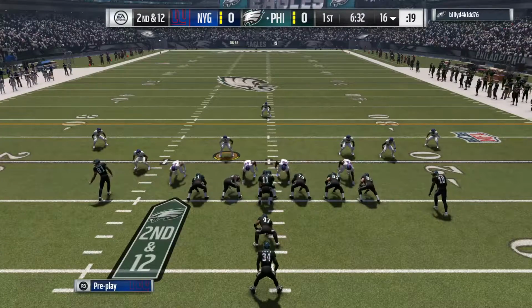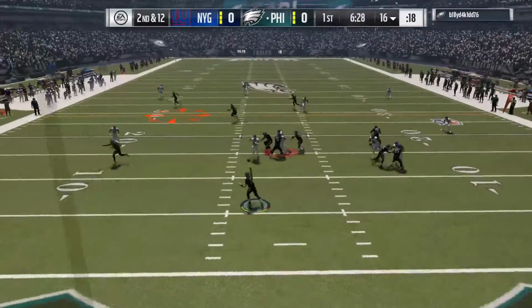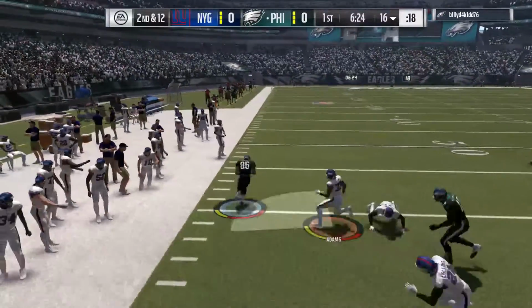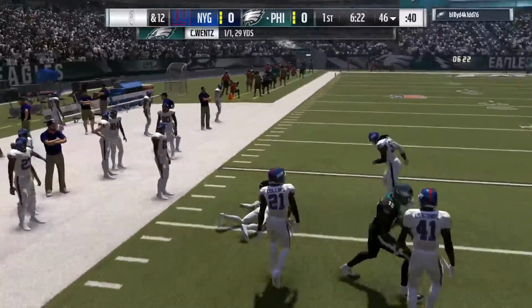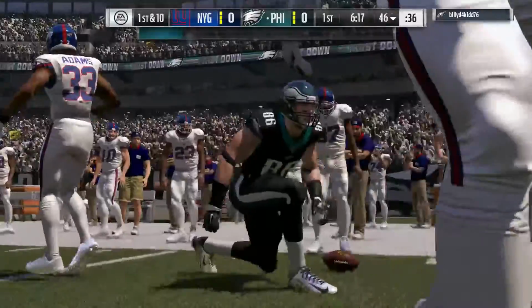Hurry up, here we go. 3-19. And second down is Wentz. And complete to Zach Ertz. Evades the tackler and now some space. And they're going to get this one all the way out across the 45.